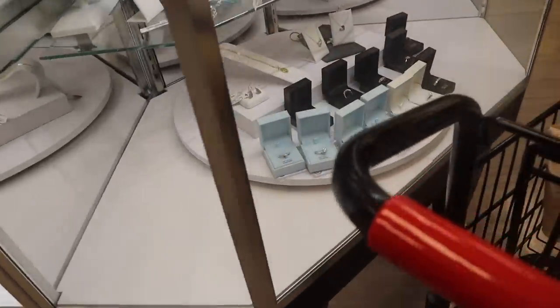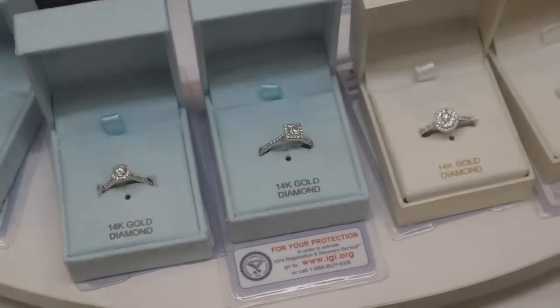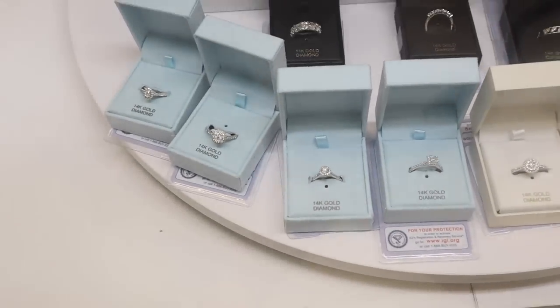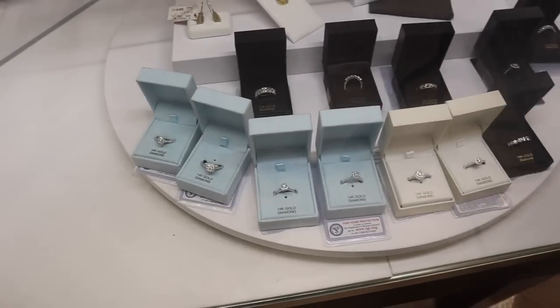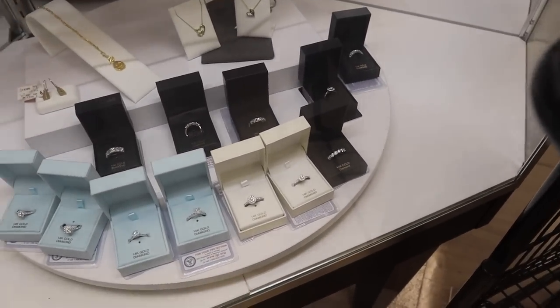And then over here, they have real diamonds. So 14 karat gold diamond ring. How pretty. And the other one is also 14 karat gold. So pretty much everything over here is 14 karat gold. They just have different packaging, like blue, silver. All of these are really pretty.